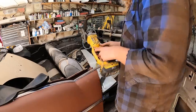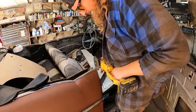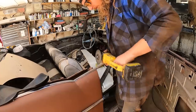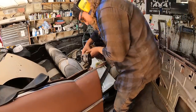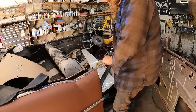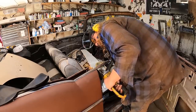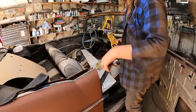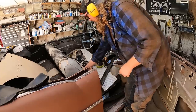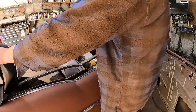Get a bit of a feel for it. That's that. We're gonna keep this to use the front door, obviously. I'll trim this when I'm happy with it.